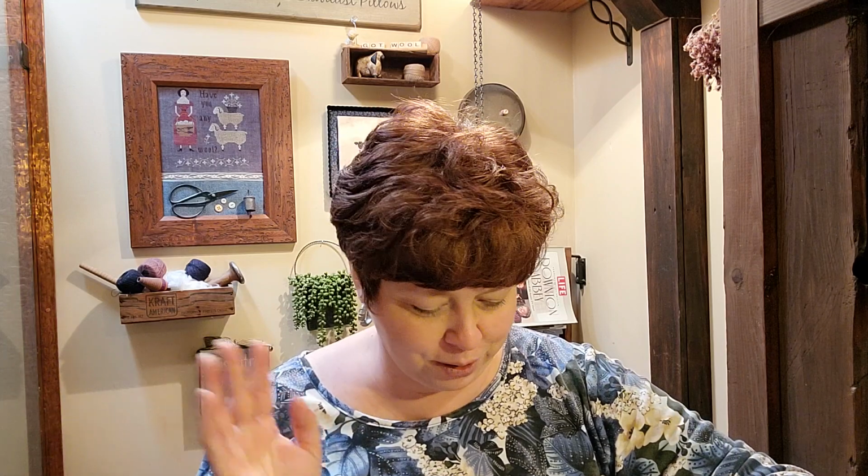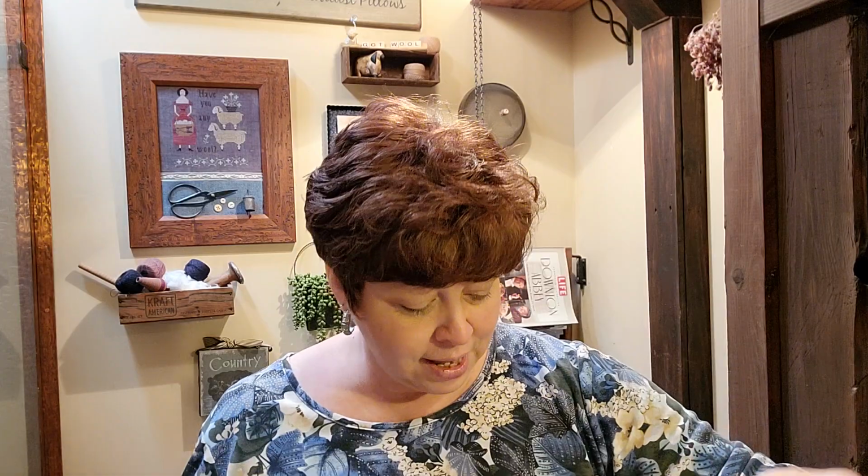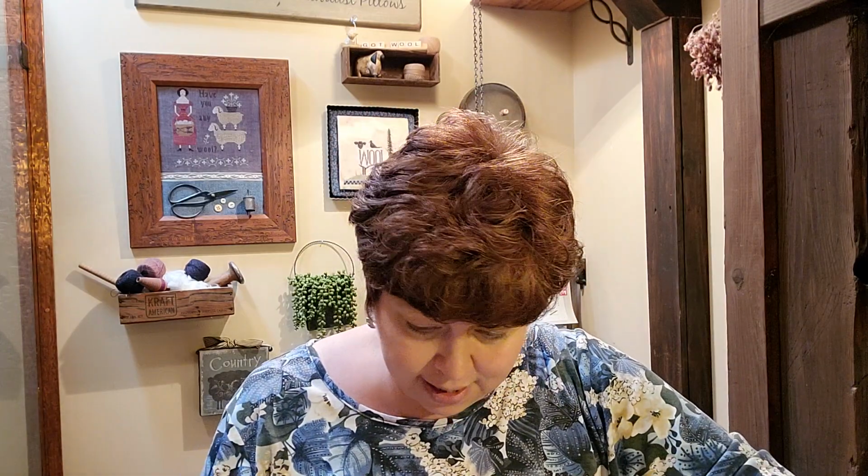I have my cleaning already done. It is just after 2, and so I've already got all my cleaning done. I've already started my laundry. And I've eaten lunch. So the rest of the day is just going to be playing around in my sewing room. So it's a good day. I've got ribs in the crock pot cooking, so hopefully I won't have to do much for dinner. So it's getting to be a good day.